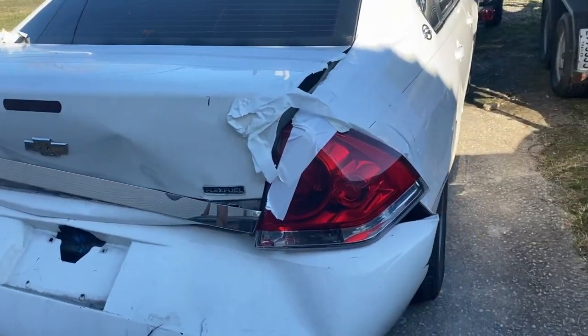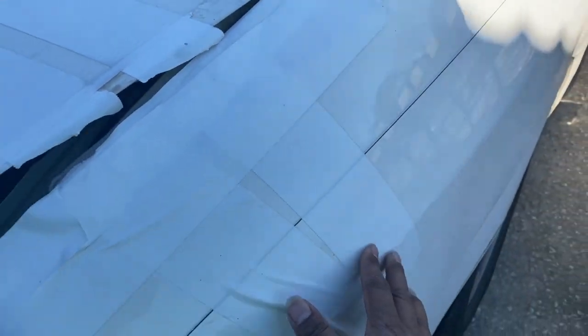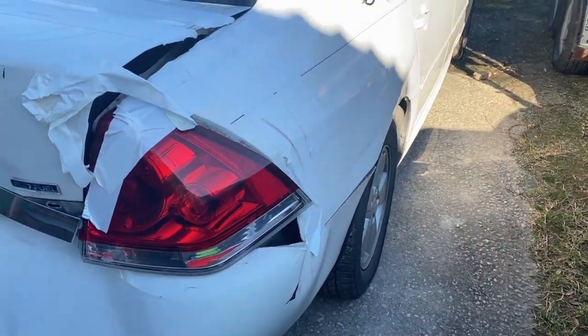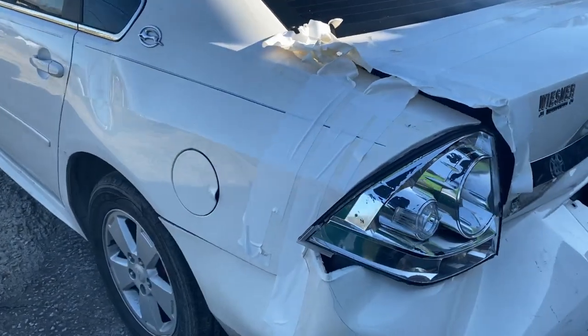You can see it got hit in the back. As I showed y'all in the other video, it barely missed this quarter panel. If you know about wrecks and everything, if you crease this quarter panel right here, they'll total it. Which, I mean, it was a total because the trunk was pushed in. And I'll show you why it was a total.